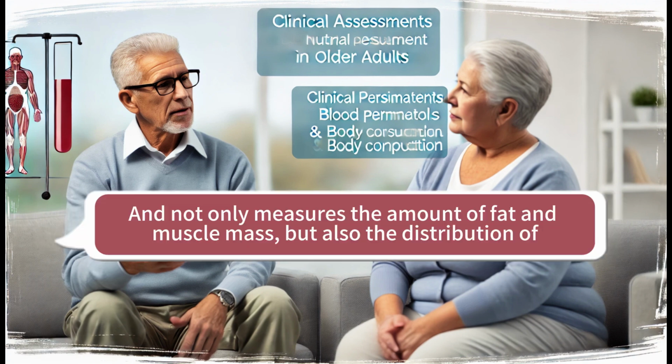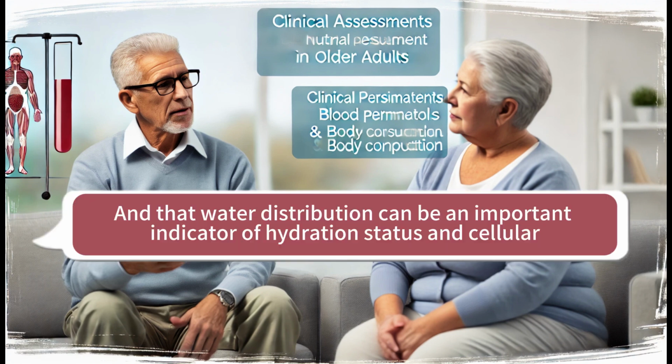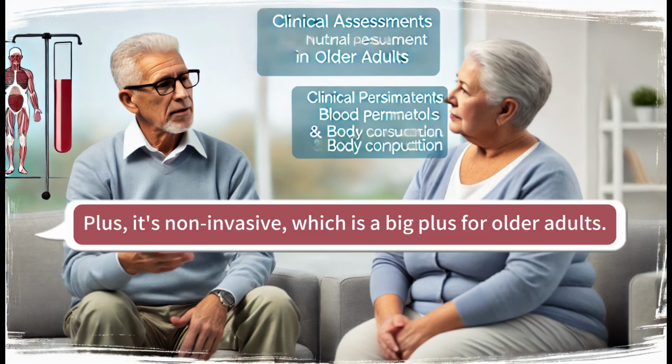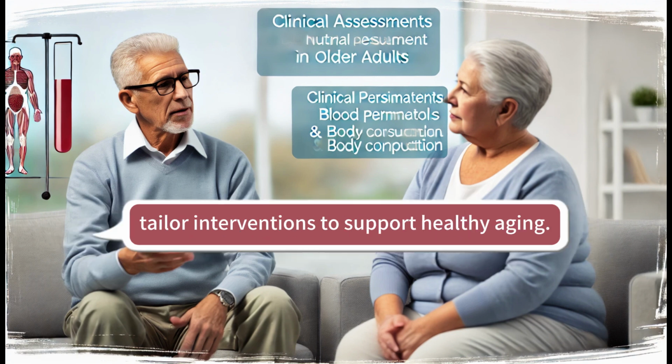Right, it does. And it not only measures the amount of fat and muscle mass, but also the distribution of water within the body. Exactly. And that water distribution can be an important indicator of hydration status and cellular health. Plus, it's non-invasive, which is a big plus for older adults. Absolutely. It's a simple, painless way to get valuable insights into body composition. Helping us tailor interventions to support healthy aging.